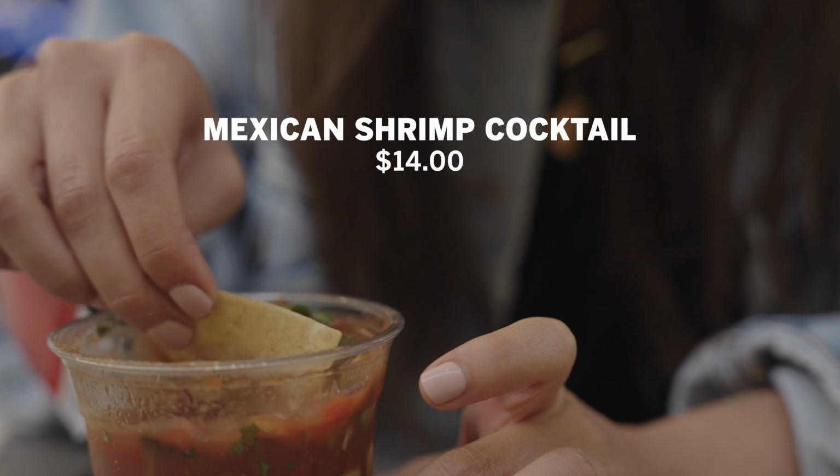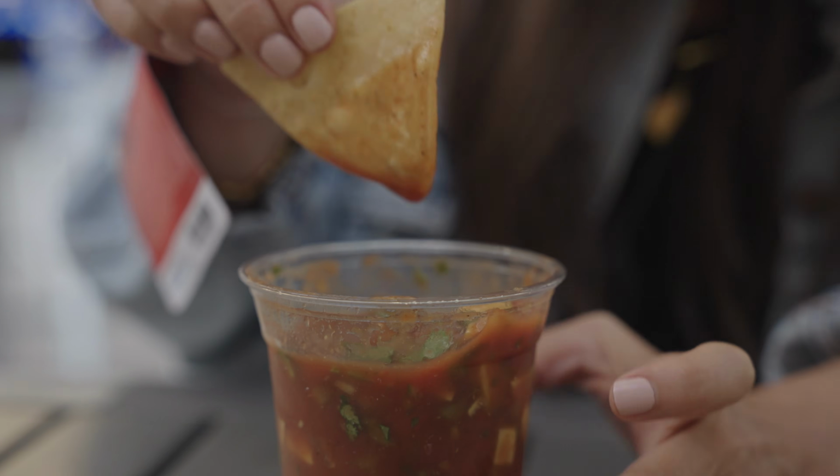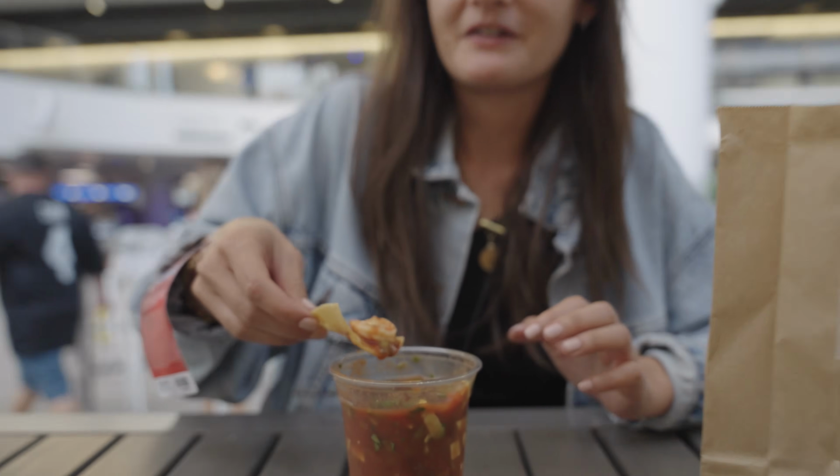Some shrimp cocktail with some chips. All right, I gotta find a piece of shrimp. Oh no. I see. I found it. Okay. Help you out. All right.